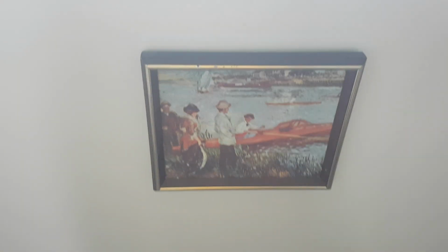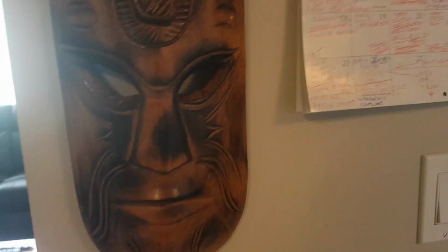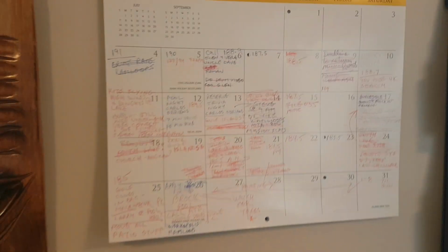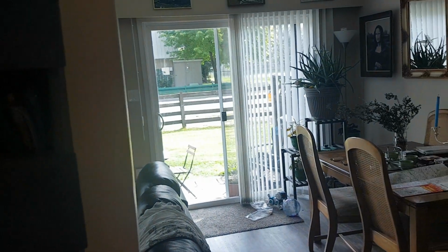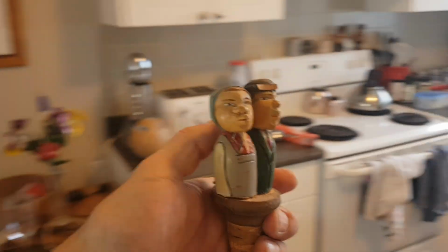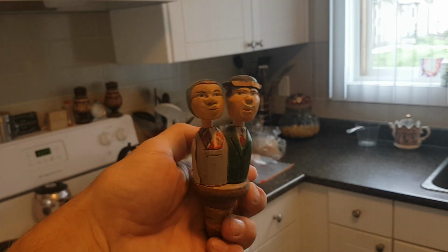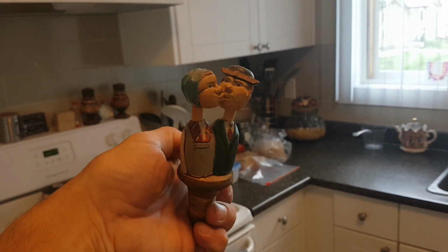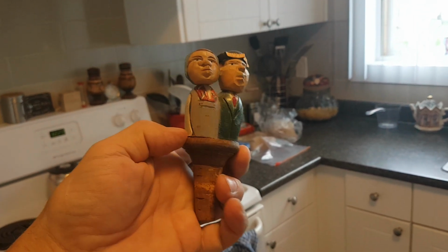That belonged to my Nana at the cabin. And I bought that in Fiji. Scares some people. There's my calendar, crossing out things to do on the list. Oh, and my Nana gave me this. I thought it was really neat. It was hand carved, and you push the back and they kiss each other. She said, "Don't ever get rid of this, Jim. This will be worth a lot of money someday."